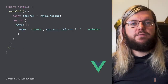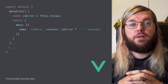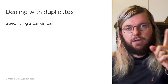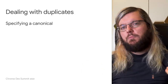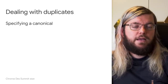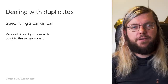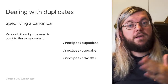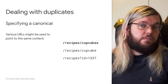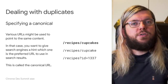For Vue.js, it's vue-meta's metaInfo method that we will extend to set the robots tag to noindex when necessary. Okay, now let's deal with the canonicals, because we can pretty much build on the implementations we've just seen. So let's say we have a bunch of different URLs pointing to the same content, like /recipes/cupcakes or /recipes?id=1337.